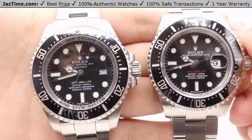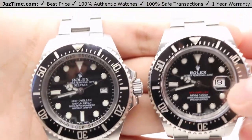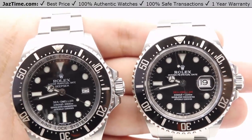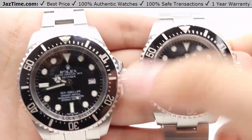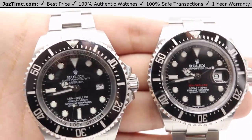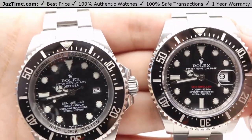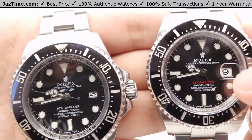Two noticeable differences here: we have the Cyclops lens on the newer edition Sea-Dweller. As you can see here, the Deepsea does not have a Cyclops lens on top of that sapphire crystal, whereas the Sea-Dweller does. And you can see the Cyclops lens adds a little bit of magnification and easier viewing of that date. The Cyclops lens on the Sea-Dweller is actually a newer thing. The previous models of Sea-Dwellers did not have the Cyclops lens, as the crystal was too thick to add a Cyclops lens without being able to magnify it properly, and they recently overcame that with the Sea-Dweller 50th Anniversary Edition.